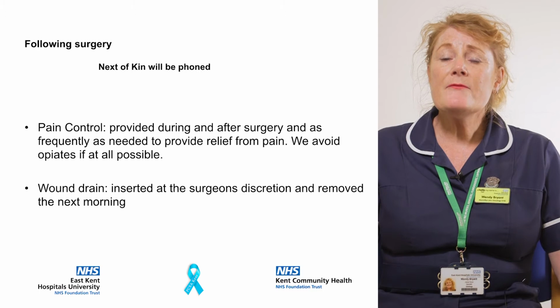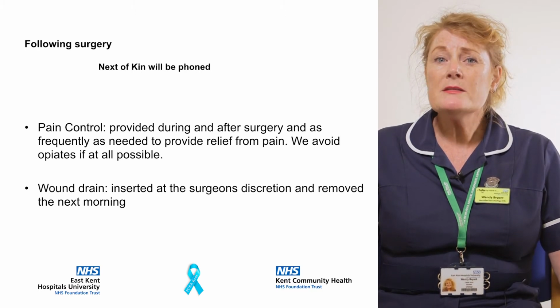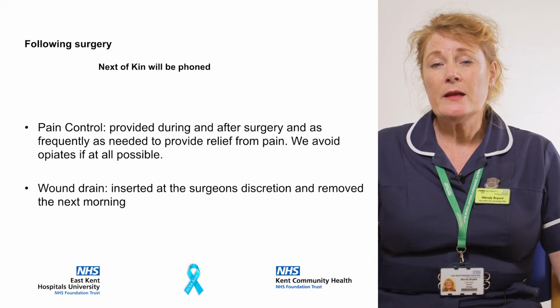You will also have a drain inserted in your abdomen to remove blood and fluid that would otherwise build up internally. This is removed the following morning.